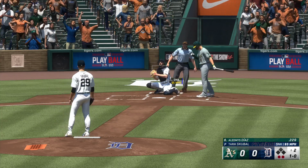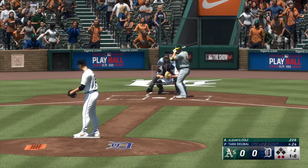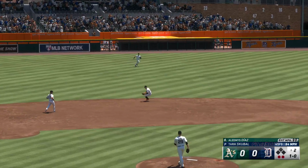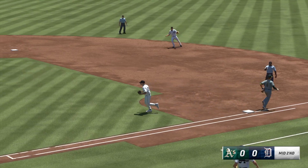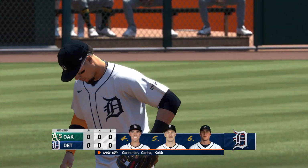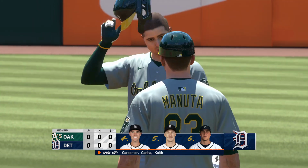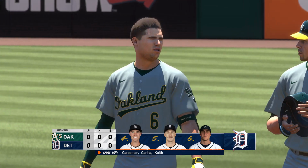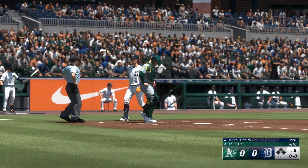Aledmys Diaz stands in with two away as he takes a ball. Hard hit left side. That ends the frame. And 1-2-3 go the A's. We'll go to the bottom of the second. No score. We head to the bottom of the second.